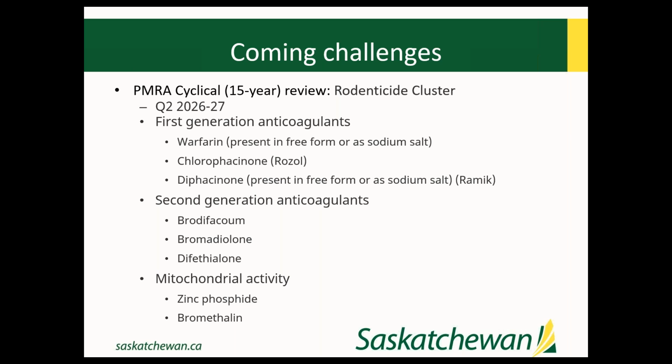So all of the first generation anticoagulants, including warfarin, chlorophacinone, diphacinone, second generation anticoagulants, which are very important for rat control, so the brodifacoum, bromadiolone, and difethialone, and those with mitochondrial activity, including zinc phosphide and bromethalin, pardon me. So yeah, we're going to have some challenges with that.